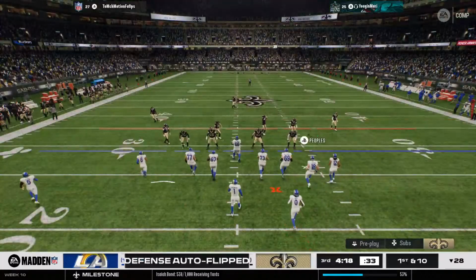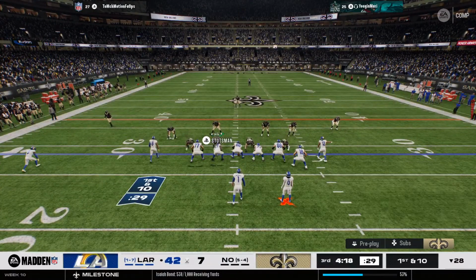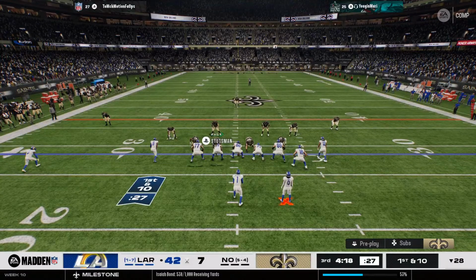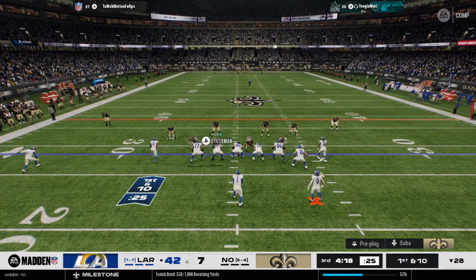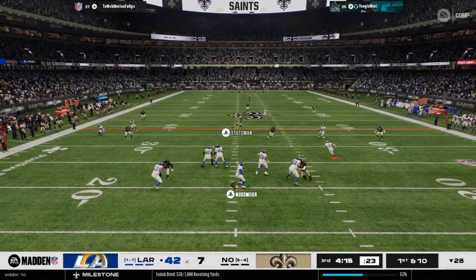Set to begin their next drive, the Rams offense at the line. Well, this offense, this team, they are rolling right now, Charles. They've scored on 3 straight possessions. You look at the scoreboard, and they pretty much right now got this thing on cruise control.